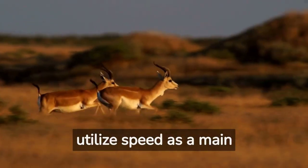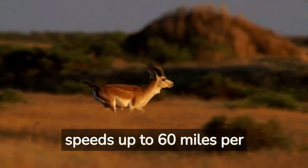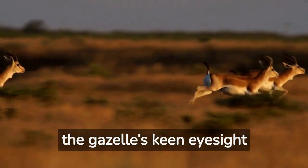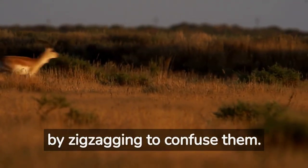Additionally, gazelles utilize speed as a main defense mechanism. They can reach speeds up to 60 miles per hour when running away from danger. Finally, the gazelle's keen eyesight helps them spot predators from far away and avoid predators by zigzagging to confuse them.